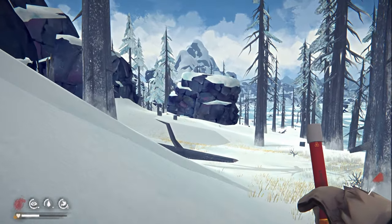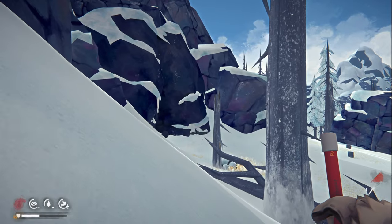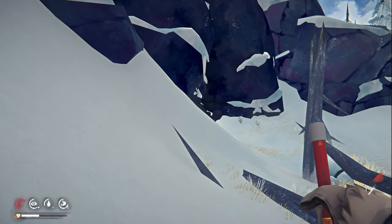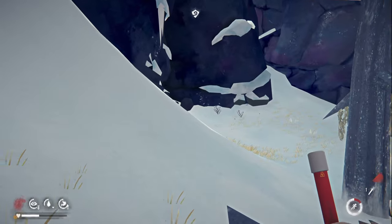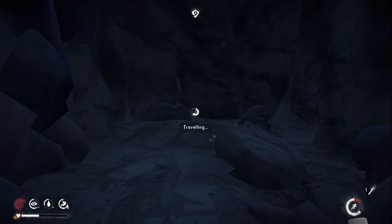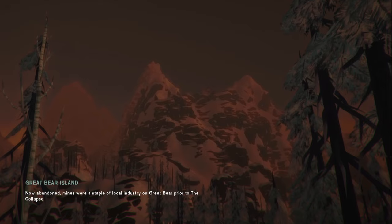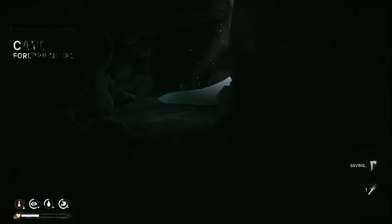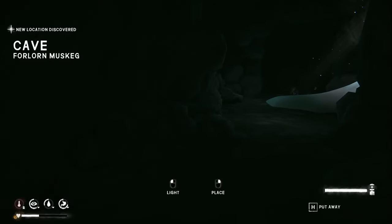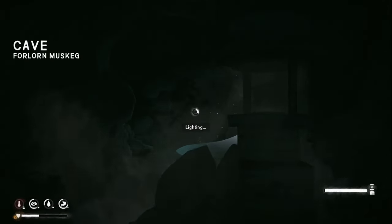Just nervous I'm getting close to this wolf. Oh, there it is. That looks like the cave entrance. Let's get inside. Let's get warmed up, folks. Nice. Look, coal all over the place. Yeah, alright. Well, with the new OLED monitor, I can definitely see really well in here, but I'm gonna go ahead and light it up for you guys.